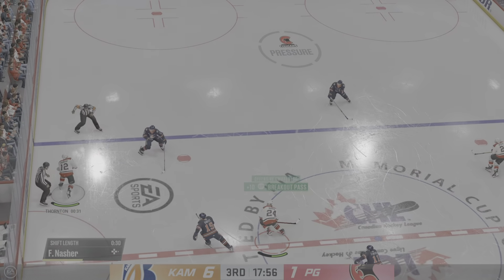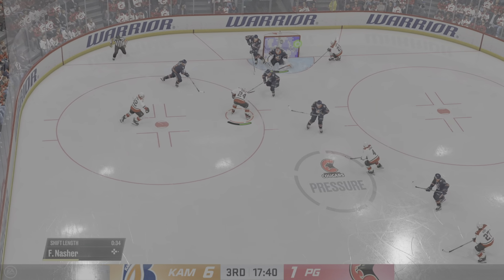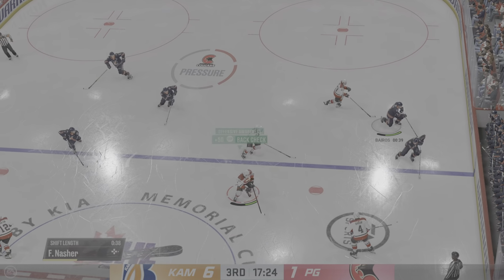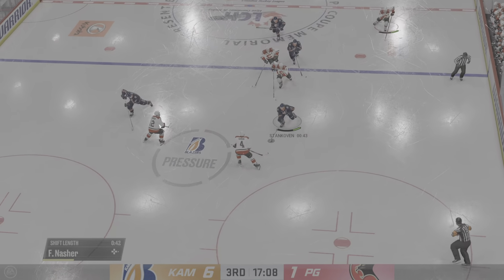The Blazers putting on a clinic in the offensive zone, trying to pad their stats and increase their lead. The puck has been on their stick all night long. This one goes off the post. It's a tough one. You can see the frustration there. Every shooter wants to score.